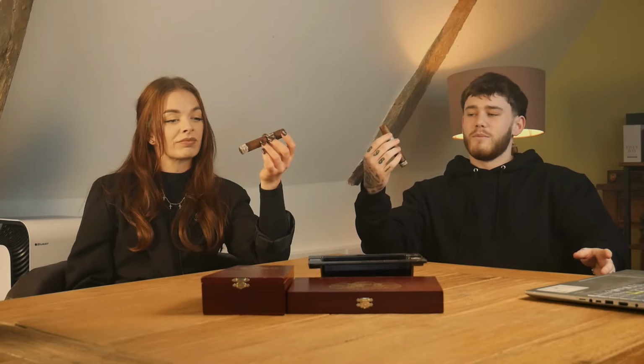So much so that we have now moved on to the Fat Bottom Betty. Now, although the blend is the exact same, it's got the Indonesian binder, Brazilian Maduro wrapper, and the Nicaraguan filler, I'm assuming that the experience you're going to get is going to be very, very different based on the vitola. But I won't say too much. We'll take it down a little bit further, and we'll see how much the experience changes between the two.